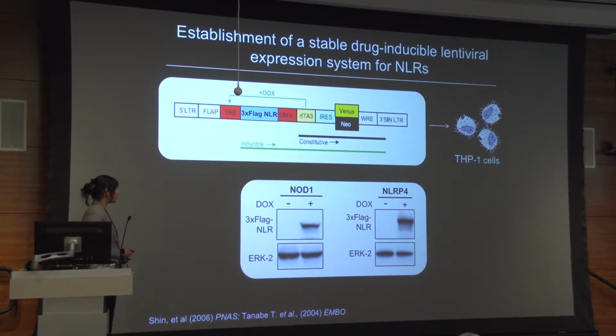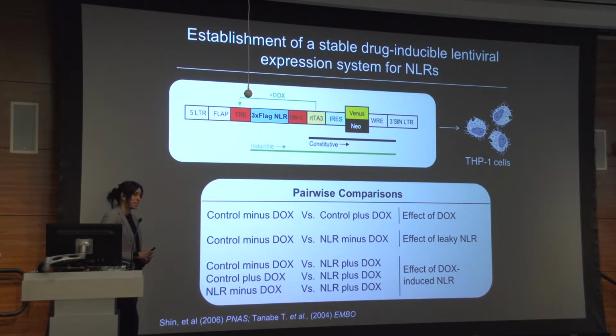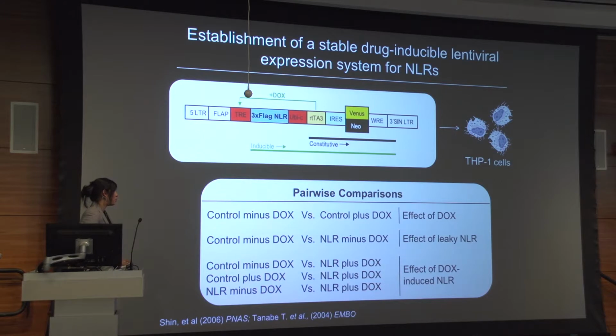For both NOD1 and NLRP4, what you can see is that NLR expression is close to absent in the absence of doxycycline, which is an analog of tetracycline that induces expression from the TRE promoter, and it can be turned on by adding dox. Once we do this, we do a series of pairwise comparisons of microarray data acquired from these cell lines. We need to take into account many different effects inherent in our system. One is the effect of adding doxycycline onto cells, the effect of leaky expression from the TRE promoter. We now know that even in the absence of any traces of tetracycline, there can be very low-grade expression from this promoter. And finally, the effect of adding doxycycline onto the cells, that is inducing NLR expression.